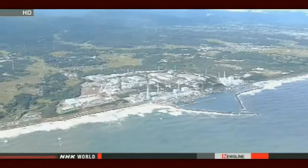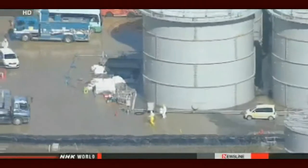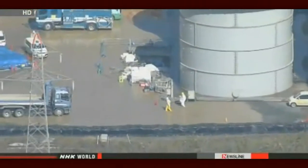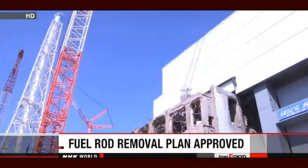TEPCO is still working on ways to identify exactly where radioactive water is leaking from and to keep track of the movement of contaminated groundwater. The crews are about to begin another operation that carries with it some risks. Nuclear regulators have approved a plan for them to remove spent fuel rods from one of the reactor buildings.